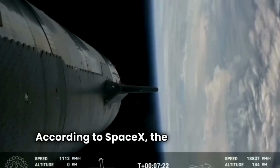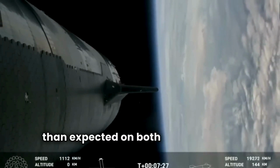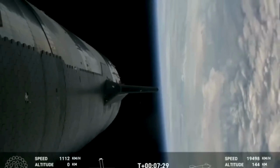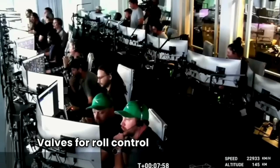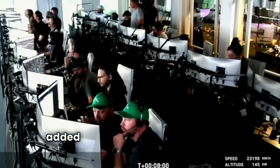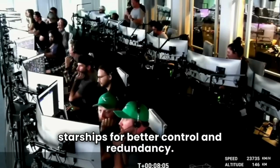According to SpaceX, the lack of control resulted in a tough re-entry, with much more heat than expected on both protected and unprotected areas. The likely cause of the unplanned roll was clogged valves for roll control. SpaceX has since added more roll control thrusters to upcoming Starships for better control and redundancy.